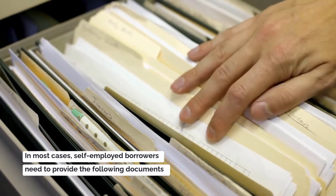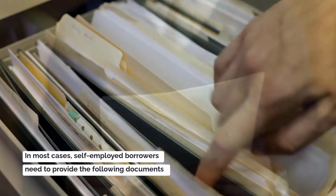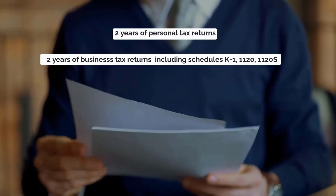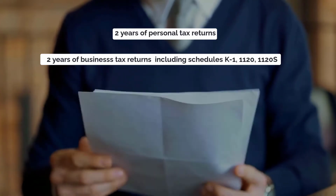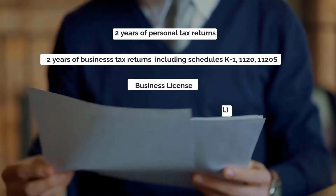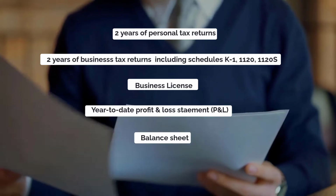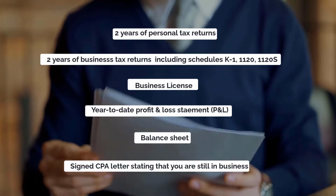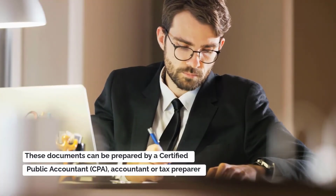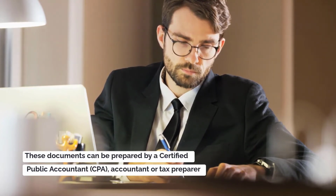In most cases, self-employed borrowers need to provide the following documents to prove their income to a mortgage lender: 2 years of personal tax returns, 2 years of business tax returns, including Schedules K-1, 1120, 1120S, business license, year-to-date profit and loss statement, called a P&L, a balance sheet, and sometimes a signed CPA letter stating that you're still in business. These documents can be prepared by a certified public accountant or CPA, an accountant, or a tax preparer.